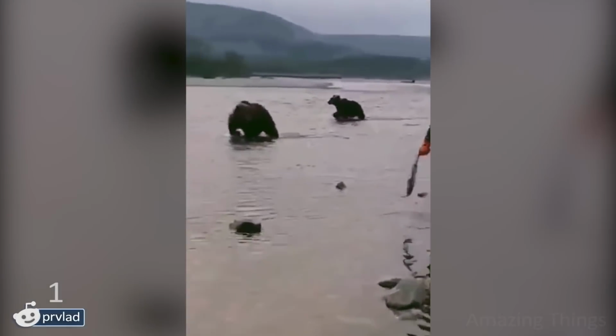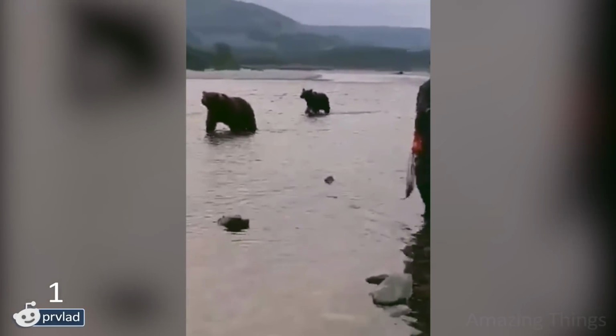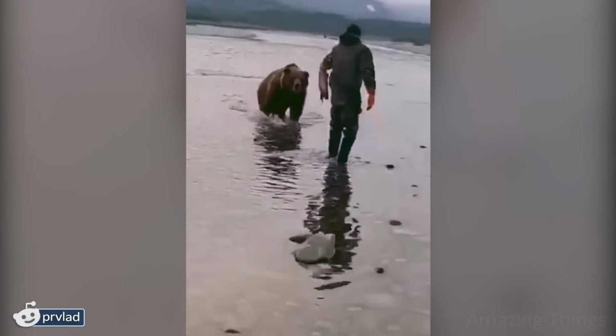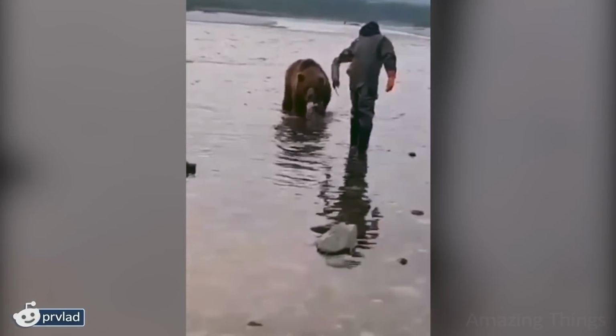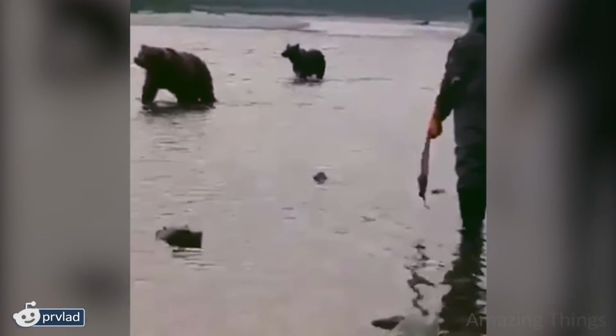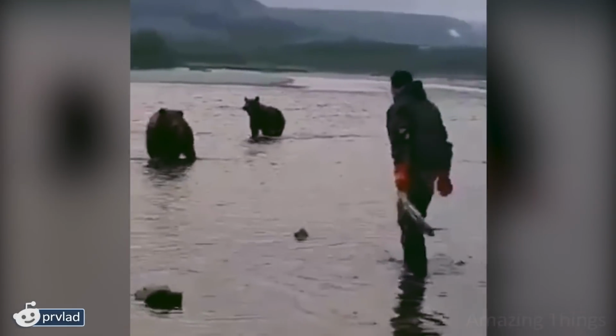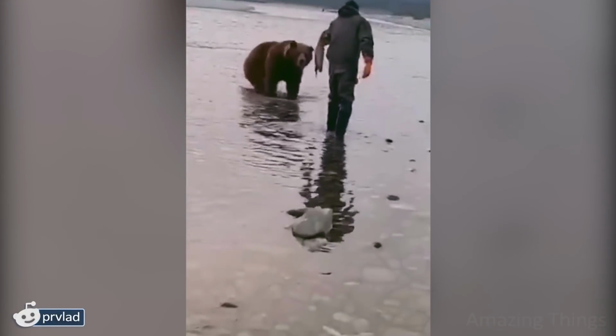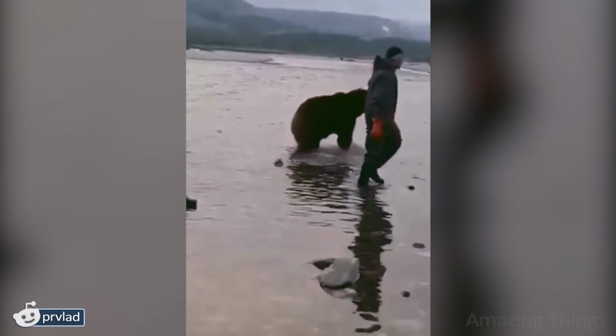Wow! 3 bears want to have some salmon. It's unbelievable! The man isn't afraid at all. Oh, maybe the bear is afraid of that tough guy. Just imagine him thinking, "Oh, I don't want any problems, man. I'll take your fish and go away, okay?" Or the bear comes for his treat every day. Can it be true? Anyway, it's awesome.